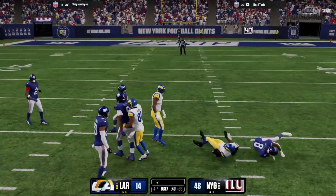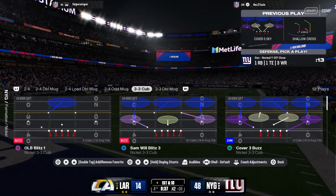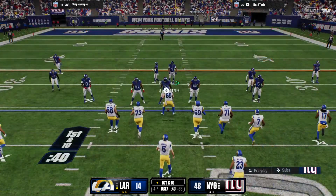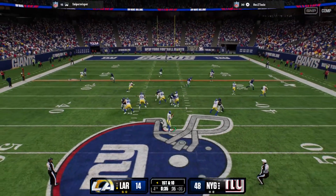He gets this complete, finding Adams. Now a timeout, Rams. It's number 2. Clock will stop with 37 seconds to play. So they come to the line for first down and 10. He'll look to throw.